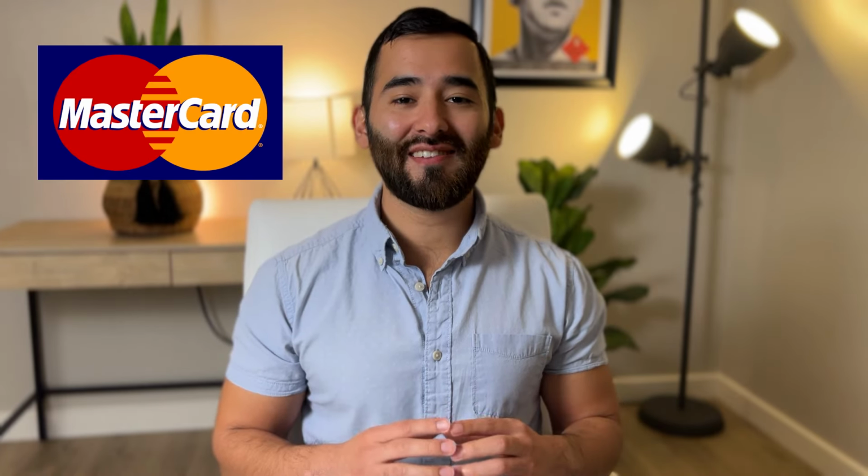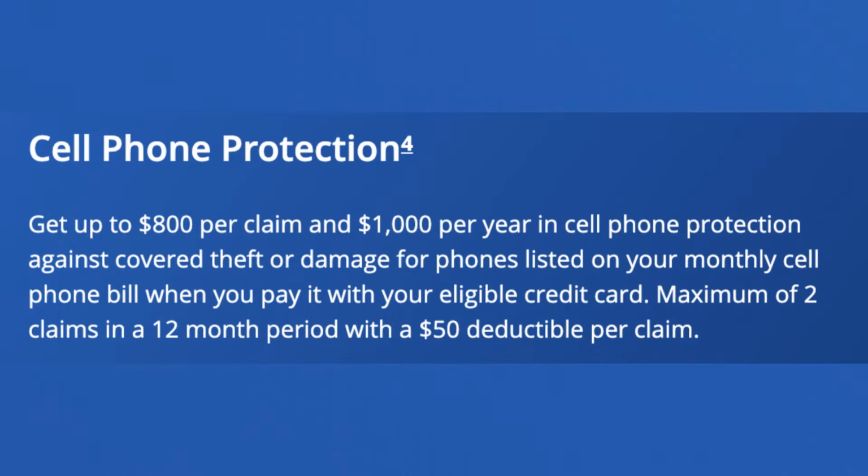So you're able to earn 5x back on these categories, up to $1,500 spent. So that's 7,500 points that you can earn if you're able to maximize this benefit. And that's what the Chase Freedom Flex offers in terms of earning rewards. Also, the Freedom Flex is a MasterCard, so no Costco. However, it does come with cell phone protection.